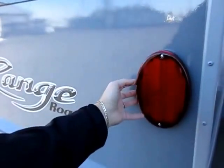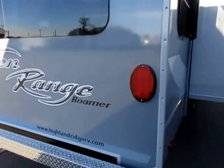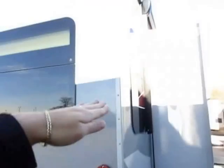LED taillights and big ones, and they're mounted up a little higher than most are, and the reason being is safety. When someone in front of you hits the brakes, your head snaps up. You look up.